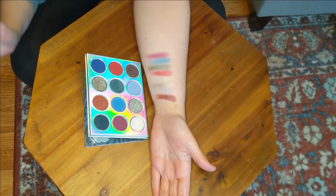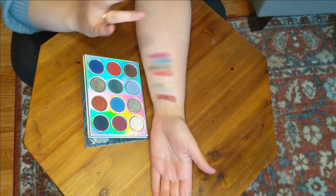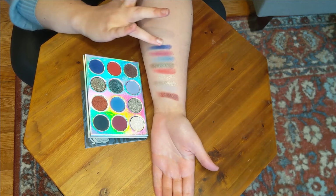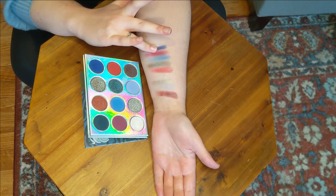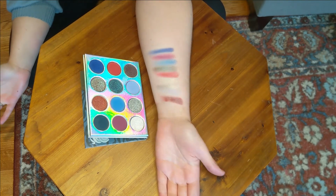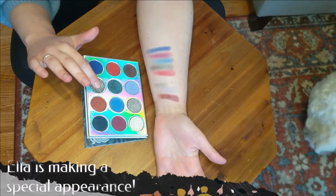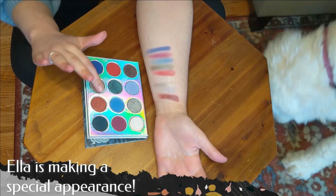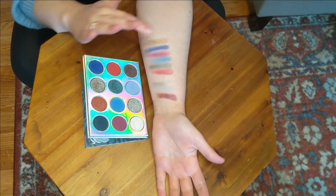And moving on to the last row, let's use this satin dark blue color. That picked up nicely on the finger and it swatches really well. Wow, okay, I'm impressed. Especially with another coat. There you go, look at that swatch, that's nice. Let's move on to this topper shade that I used on my lid. This one is probably my favorite shade in the palette. Oh yeah, look at that.